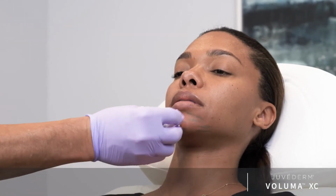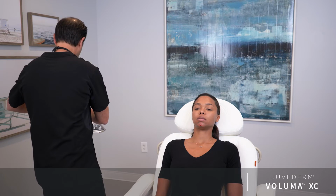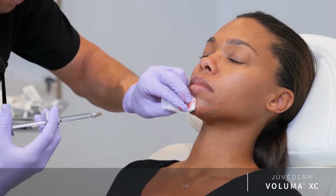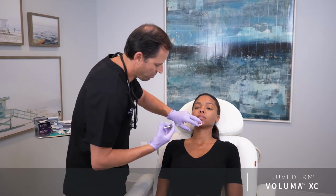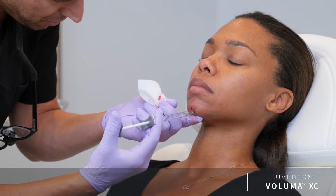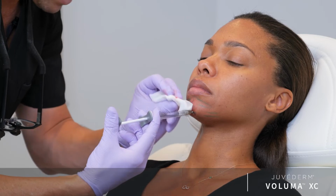Now we'll proceed with treatment of the menton. We'll again use the 27 gauge half-inch needle. The menton is the inferior aspect of the mandible. We marked it out here, the mandibular symphysis. We're just applying some light pressure at the injection point of the pagonian. Now we'll proceed with injection of the menton. Down to the bone. Again, this is the most inferior aspect of the mandible, the menton. We aspirate and we inject.